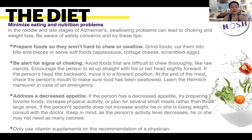Learning how to do the Heimlich maneuver is a good task and skill to have, just in case of emergency. And then when you're addressing a decreased appetite, so if someone does have an issue with eating, really what you can do is prepare different types of foods, and maybe always some of their favorite foods, to encourage them to eat. Go for a walk with them, go and garden with them, and take them out to go shopping.